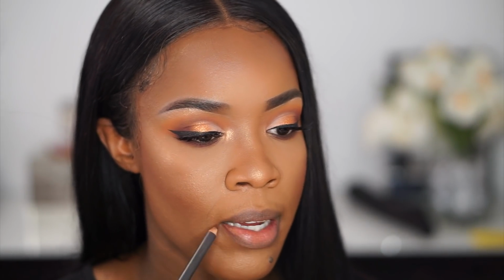Oh, guys. Lips with Chestnut Lip Liner from MAC. And then next I'm going in with Sable lipstick. This is from NYX. And I'm also going to be using the Sable Lip Lingerie Lip Gloss.